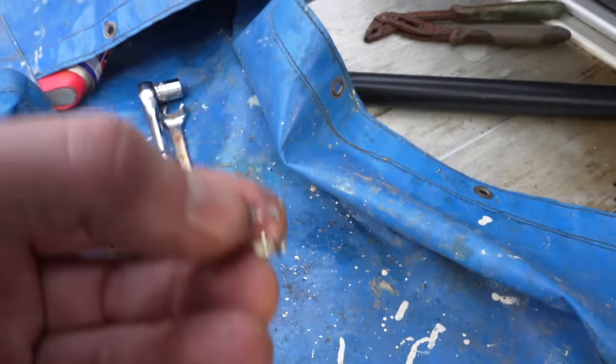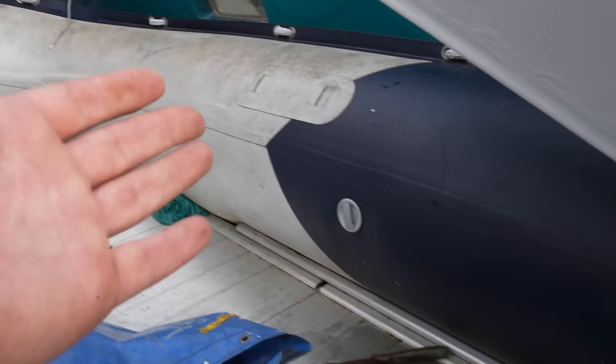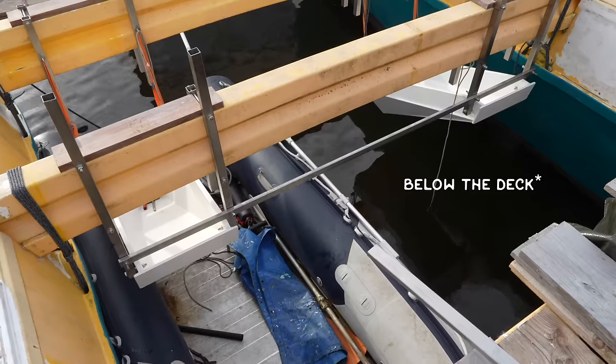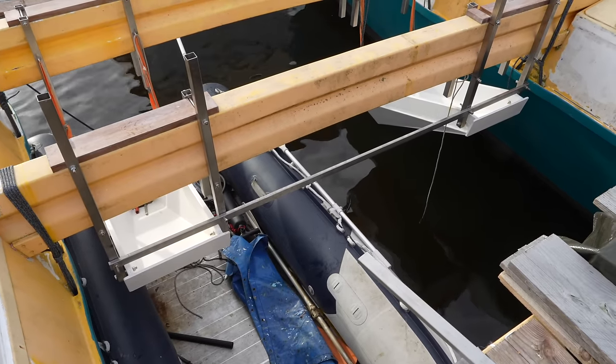I did have a tarp to collect all the shavings so that my dinghy doesn't get popped. And this is such an important part for me. I couldn't do any of this work below the waterline without this absolute behemoth of a platform.